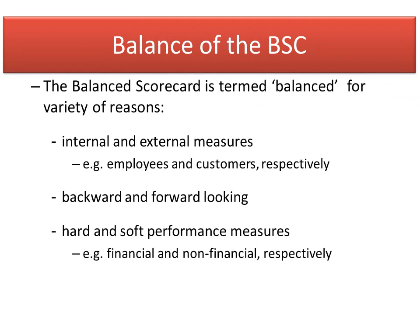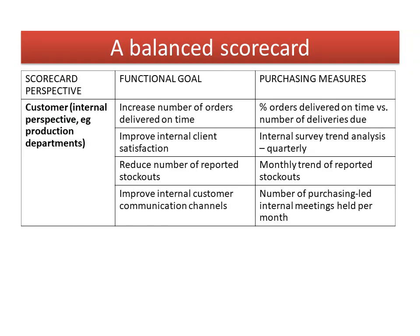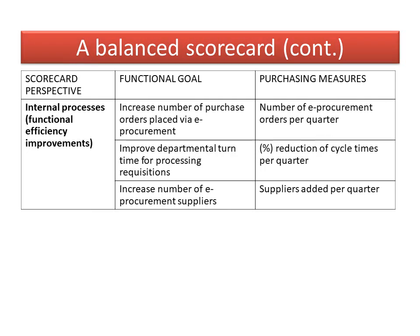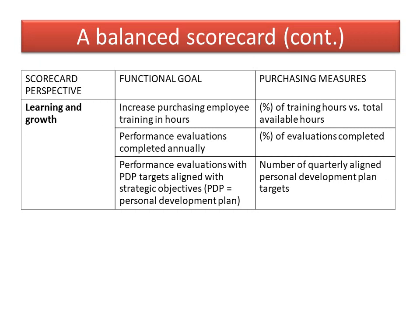The one I gave you earlier was generic, but if you're measuring the customer's perspective, you could be looking at the number of orders delivered on time to your internal clients, reduced number of stock outs. So you can measure supply chain things. Finance, there are some examples there. There are some examples of internal processes, and some examples of learning and growth: purchasing employees trained, SIPS qualifications maybe, PDP targets achieved within the purchasing department.